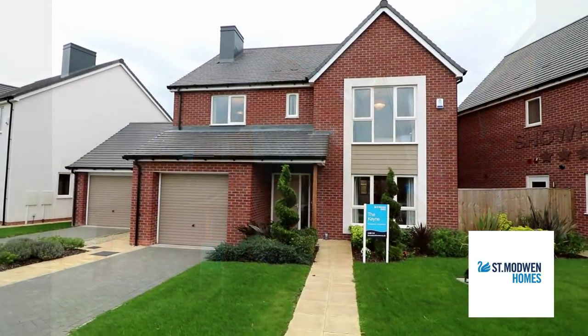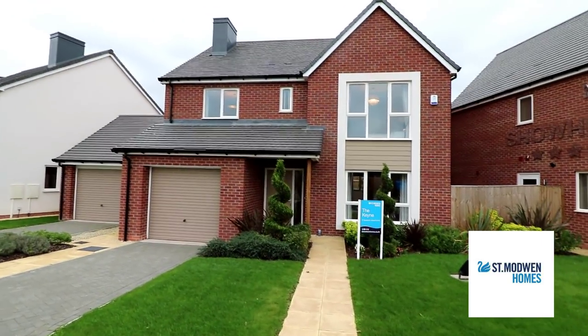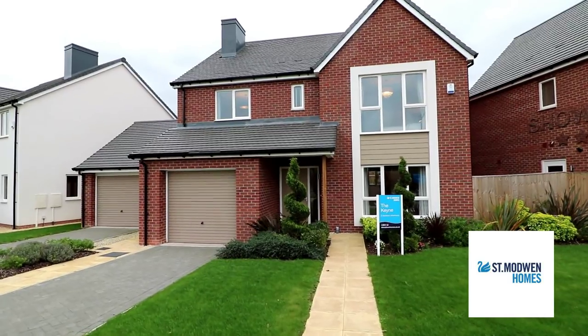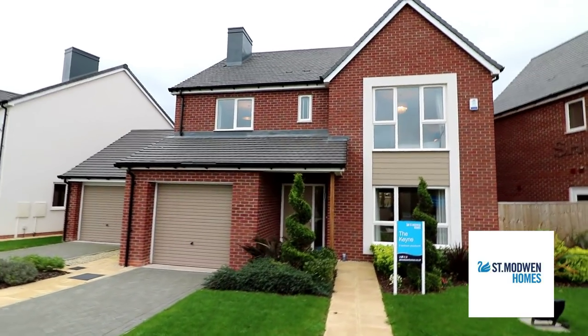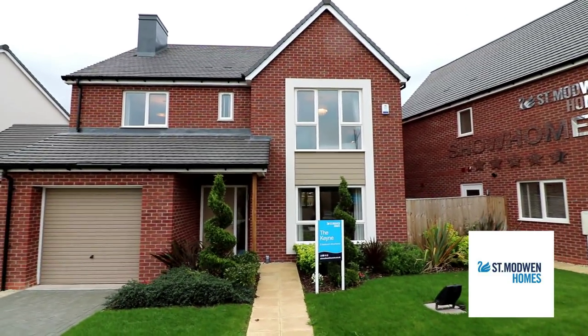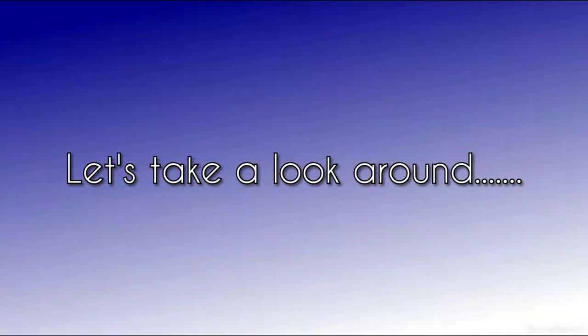Today, we're here to take a look at the St Modwen Homes development, Hilton Valley, situated in the village of Hilton in Derbyshire. We're here to see the impressive five-bedroom Keyne show home with an integral garage and brick render frontage. It certainly has a presence. Let's go and take a look.